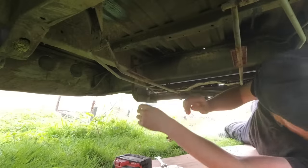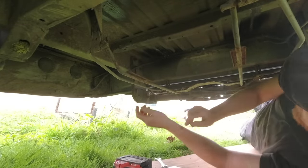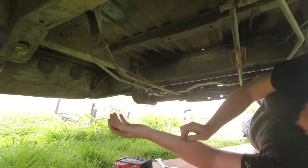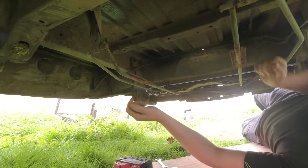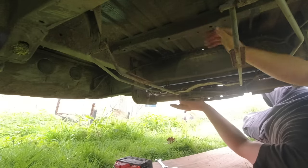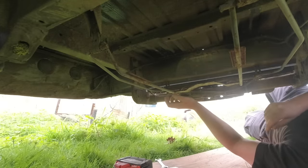Right, so where the spare wheel carrier is where Emma wants her fresh water tank, and there's actually loads of room for it. It's quite a deep one, but it'll fit in here perfect, actually.